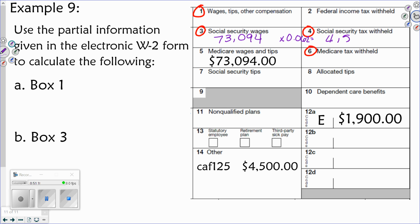So 4,531.83. If I go from Medicare wages, how do you multiply to find the Medicare tax? Multiply by 1.45%. So 1,059.86. How do you get the regular wages? There's other numbers on here. What's this? What is this?